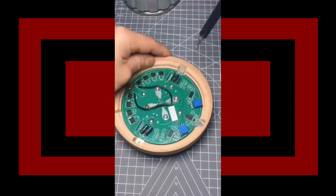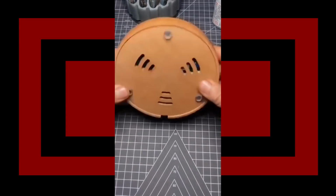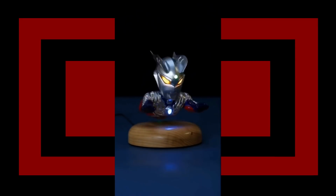It's neat. Also, I envy this dude's workshop. This is a very well put together piece, and it was machined. And it has wireless power too. Screw you. That's amazing. That's cool.